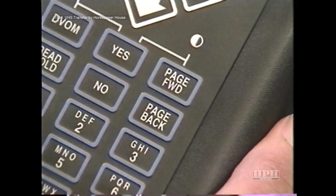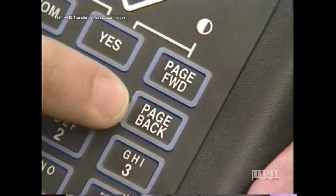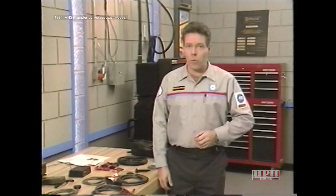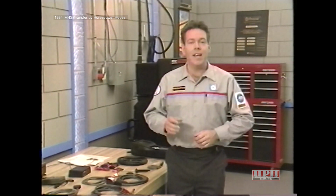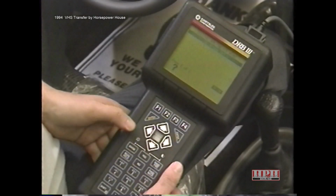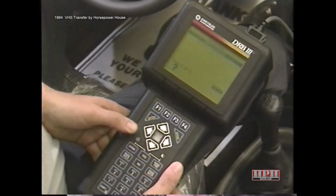When using the DRB3 with the MDS, pressing the page forward key will move you to the next screen. And of course, the page back key is used to return to the previous menu. But unlike page forward, the page back key will work with the MDS or with the DRB3 in standalone mode. Next is the DVOM key. This has two important functions on the DRB3. First, pressing this button switches the DRB3 to the multimeter function. Pressing it again allows you to leave.